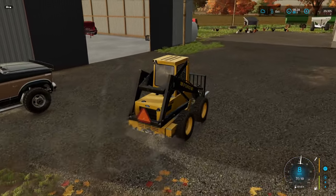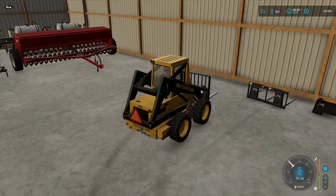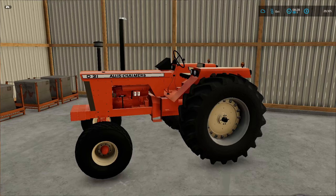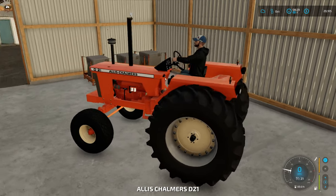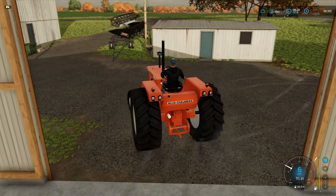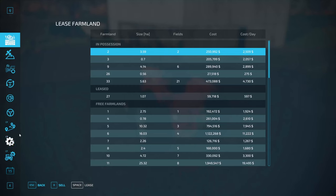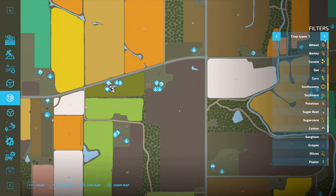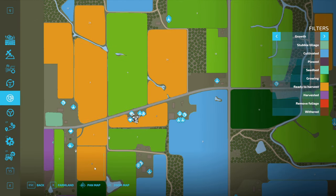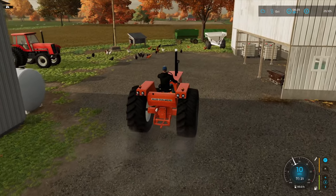Got the chickens fed. They don't need to be fed again today, so we will get the D21 hooked up to the wagons. We need to get an early start today because we're gonna get our corn off this year first, so we have more of it. So we're gonna start over at those little fields. I guess I should check if they're even ready quick. Okay, these little fields aren't ready, but we can go harvest 6.